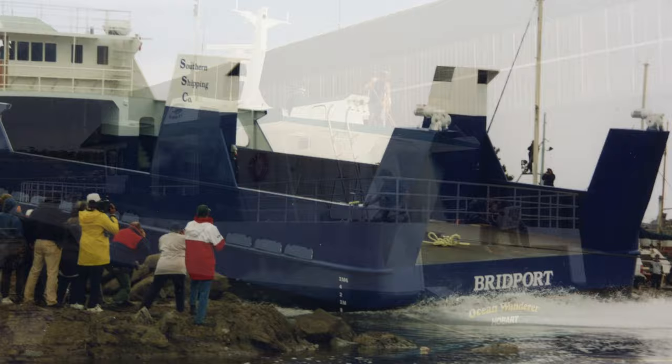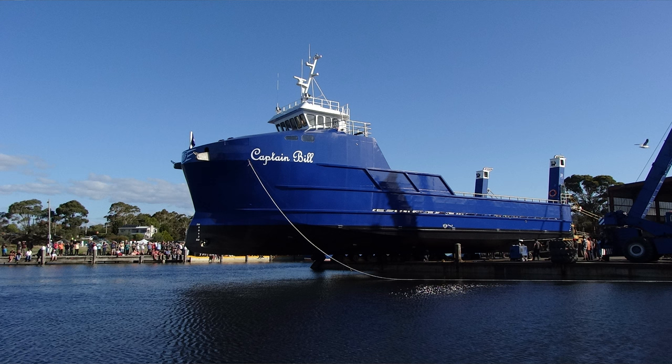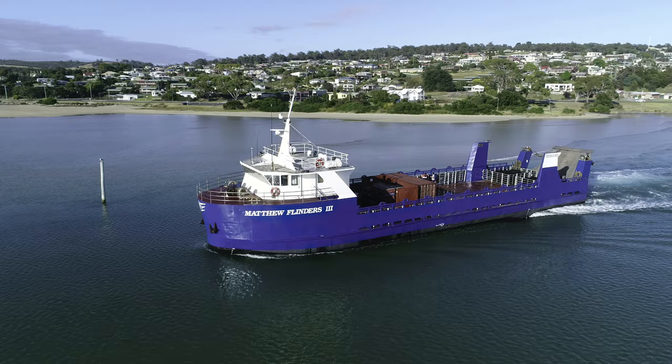So this design is different from the other Matthew Flinders, but is it by the same architect or no? No, completely different architect, completely different boat. Looks a bit the same, that's about all. This is the fourth one of these we've done, and each time we've improved them and they've got better and better and better, so hopefully this will be the best.